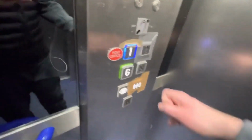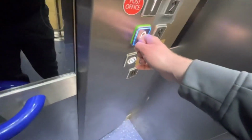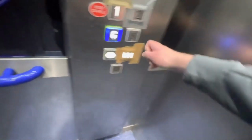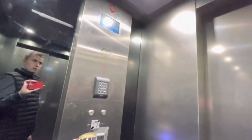First floor, sales and post office. Doors opening. It's this door. Ground floor, here we are, first floor. Doors closing. That was first floor, sales and post office. Lift going down. Sales is locked. First floor. Ground floor. We got ground floor. Doors opening. That's it.